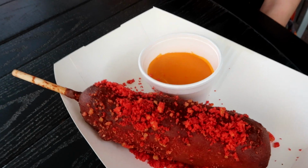Okay guys, so next up we have the hot Cheeto Corn Dog with nacho cheese. I'm gonna be honest with you guys, I got this one for my mom because, as you know, I'm not too good with spicy foods, but I'm gonna try it anyway. All right, let's try it.